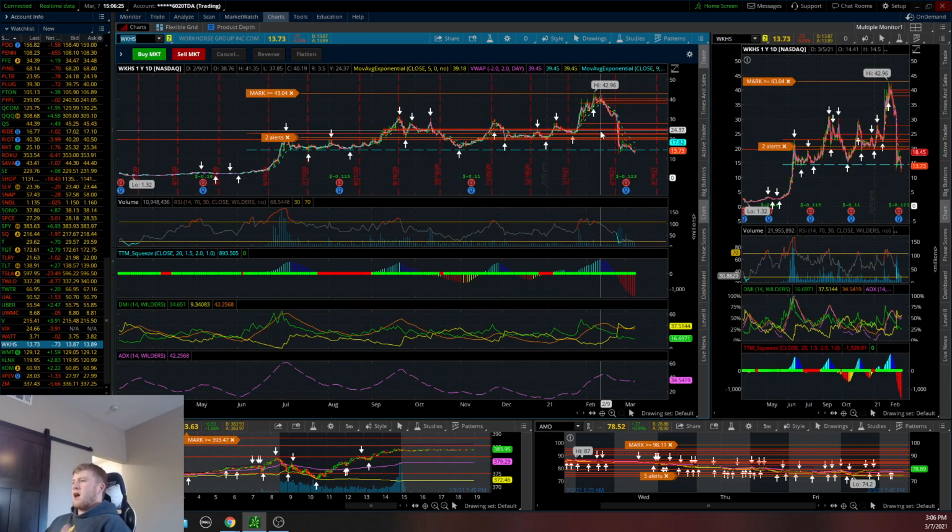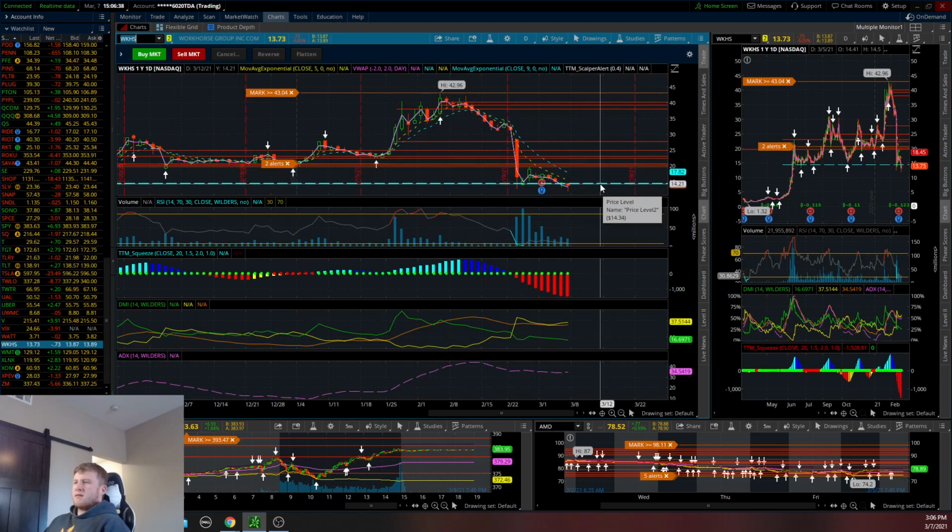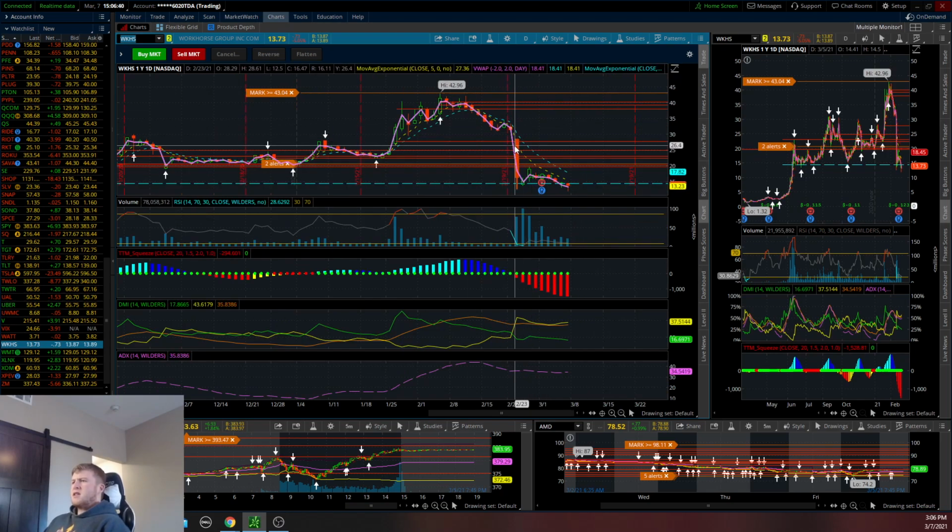As you guys know, they got rejected from that United States Postal Service contract, which is pretty much the reason why this thing ran up all the way back here, on the hype of that large USPS contract. We're getting this test of this 14.34 support level. Basically what I'm seeing here is this bounce level finally breaking down.